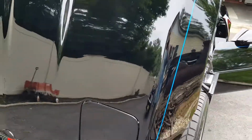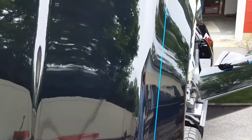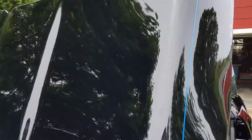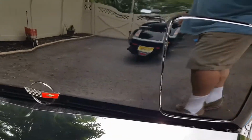I'm very blessed. She has great paint. The original owner had her repainted in the mid to late 90s, and he spent a good buck on the paint job. This is probably the best black car I've ever owned. The paint is a mile thick, a mile deep. There's absolutely no swirl marks at all in it. It's the best black car I've ever owned, hands down.